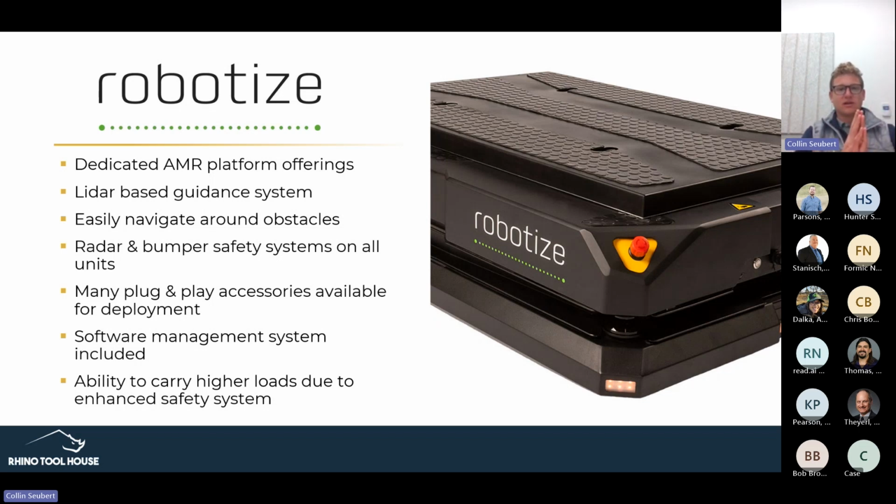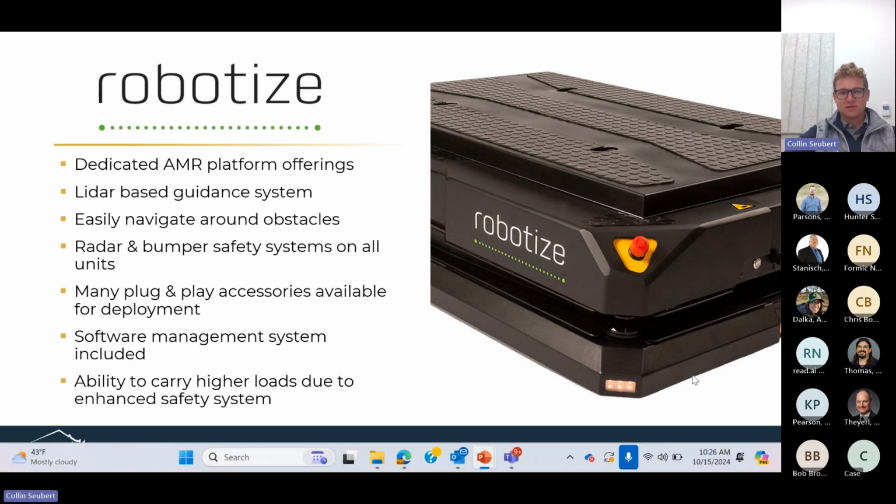Same mapping capabilities, same multiple robot interface, and one unique aspect of the Robotize that other AMRs don't have is their bumper system. So yes, there are safety scanners on all of these robots and all AMRs, but there are some floor objects that the safety scanner can't pick up because it sends a linear plane out into the world, right?